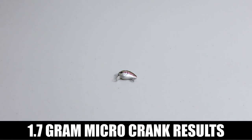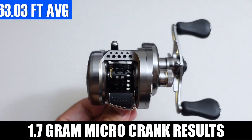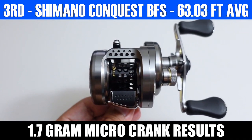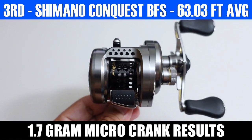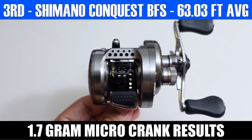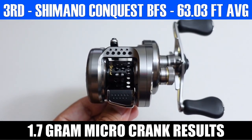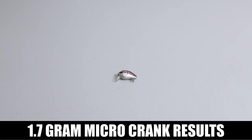Okay, so we're getting to the top three reels, and coming in 3rd place is the Shimano Calcutta Conquest BFS with an average of 63.03 feet, just barely beating out the Curado. So it goes from coming in 1st place in the last battle to coming in 3rd place in this battle. Okay, so that leaves just 2 reels, and can you figure out which ones they are?